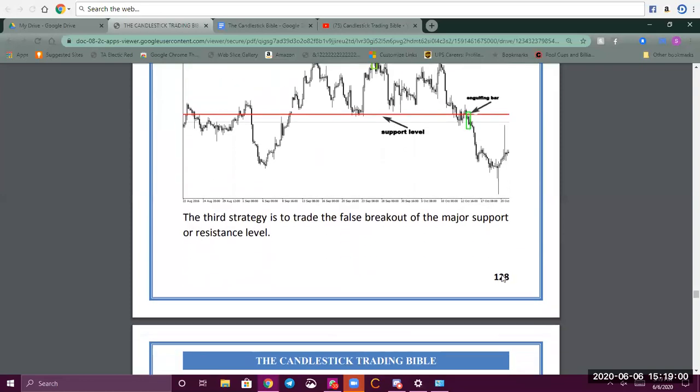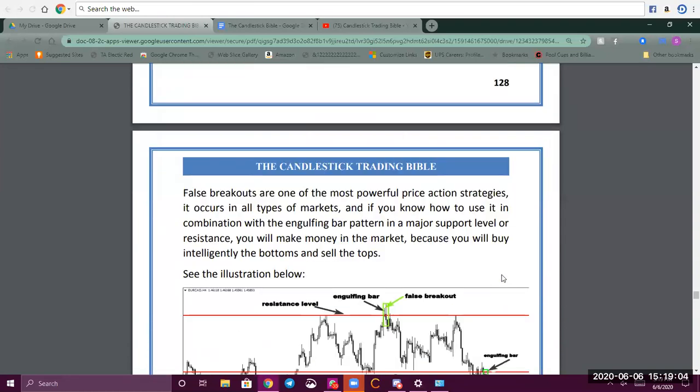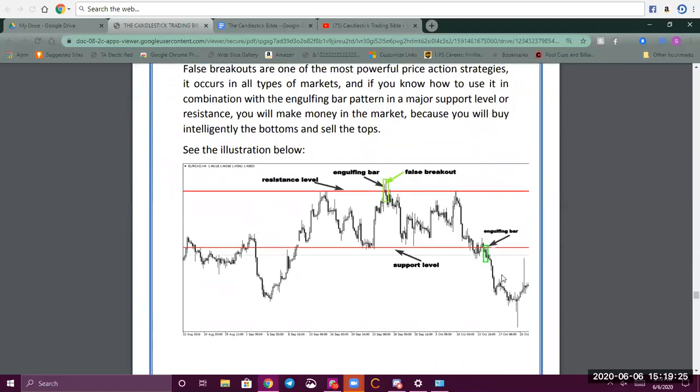The third strategy is to trade the false breakout of a major support or resistance level. False breakouts are one of the most powerful price action strategies. It occurs in all types of markets, and if you know how to use it in combination with the engulfing bar pattern and a major support or resistance level, you will make money in the market because you will buy intelligently the bottoms and sell the tops. Like I was saying, you want to get in on the bottoms or the tops. And you can have pretty much an exact stop loss because your stop loss will be above.